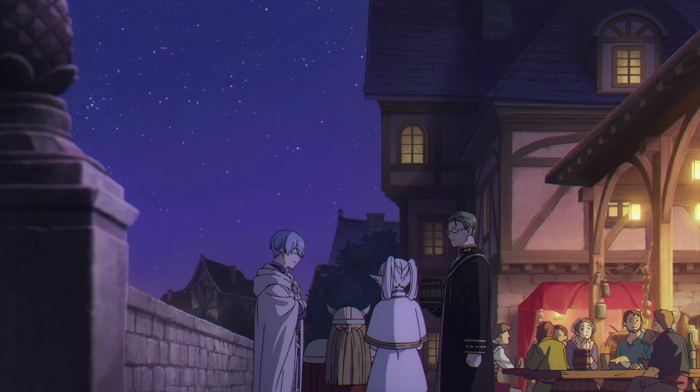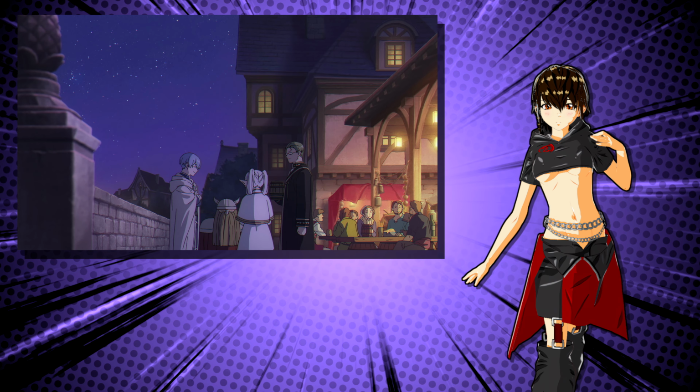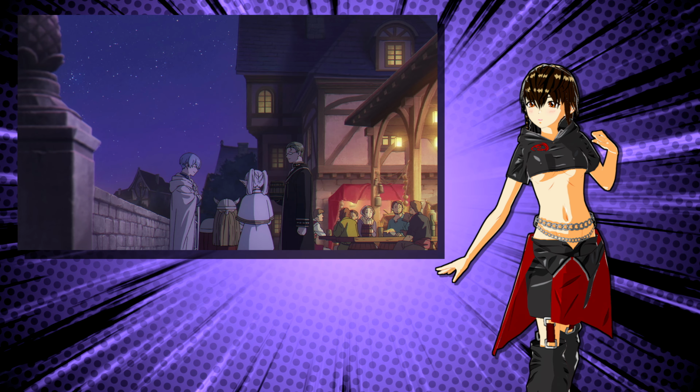This one's not bad, though there are certainly better. A hero, elf, dwarf, and priest sit in the moonlight beside a tavern serving food. It's peaceful and chill, which is often the tone seen in Frieren. Those who know the show would probably find this frame more entertaining, though.